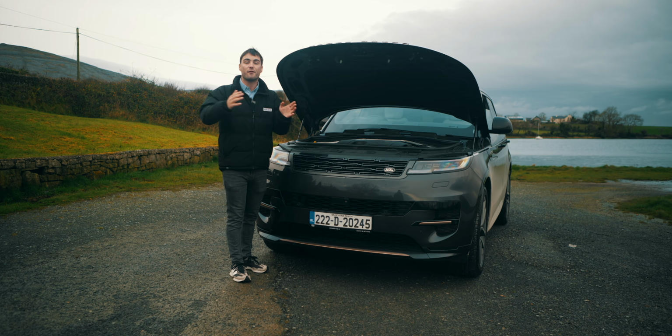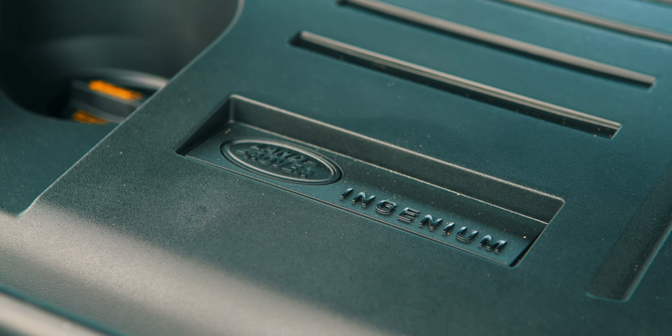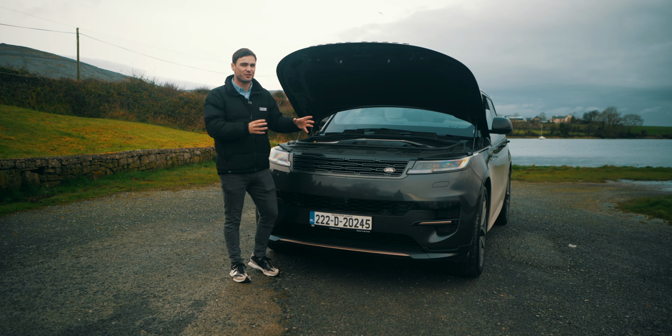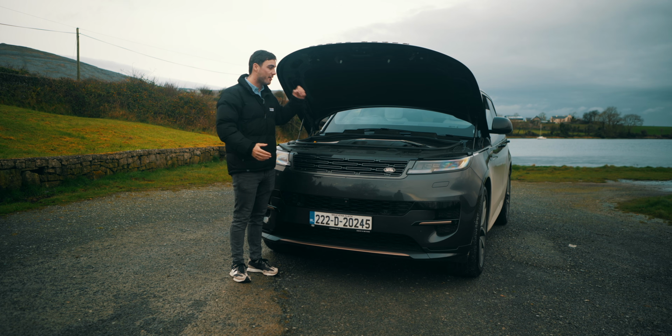Now, it's the P440e, so with that it's 440 PS, which is about 433 horsepower. You can actually get a higher output plug-in hybrid, which is called the P510e, and that has 510 PS, so about 500 horsepower. That thing, I can imagine, is very quick.